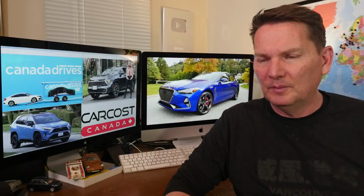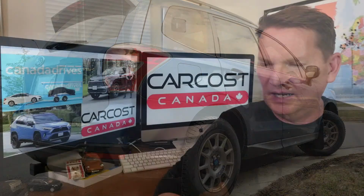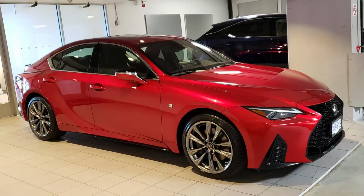The first one comes from Carter. Carter sent in a picture of his Forester. This is a 2016 Forester. He's trying to make it look a little bit like the Wilderness trim. He's got his special wheels and his trailer hitch on that. That's a nice job.